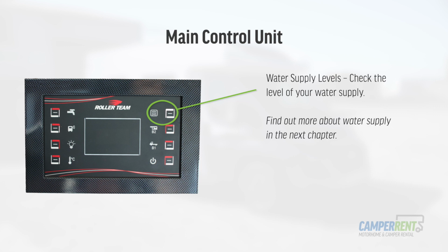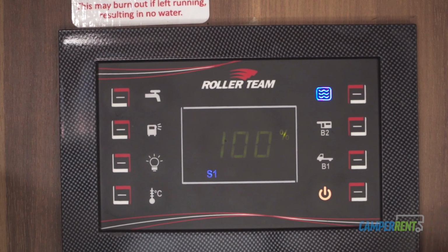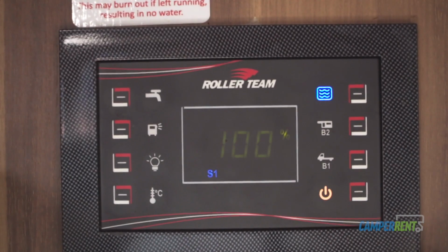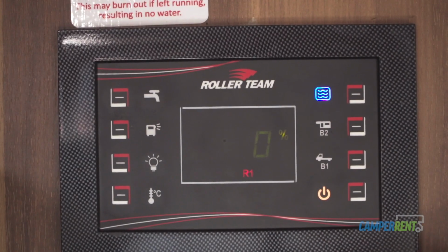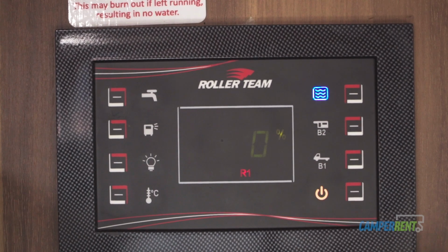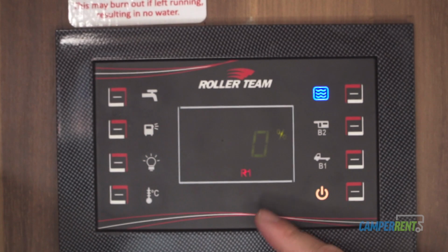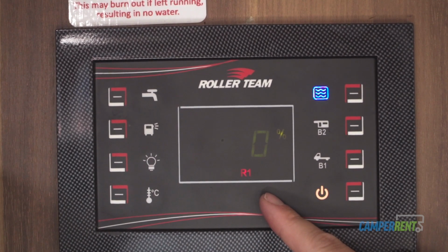This is your water. So if you press it once, that's for your fresh water. Now when you leave us today, you will have between 75 and 100% fresh water inside your vehicle. If you press it a second time, that's your grey water. So that shows that your grey water tank is currently empty. Now when you leave with us, it will either show 0 as it does now, or 33% if we are on a slight slope. This indicates when you also need to empty your grey water. So when this is up to 100%, that's when you need to empty your grey water.